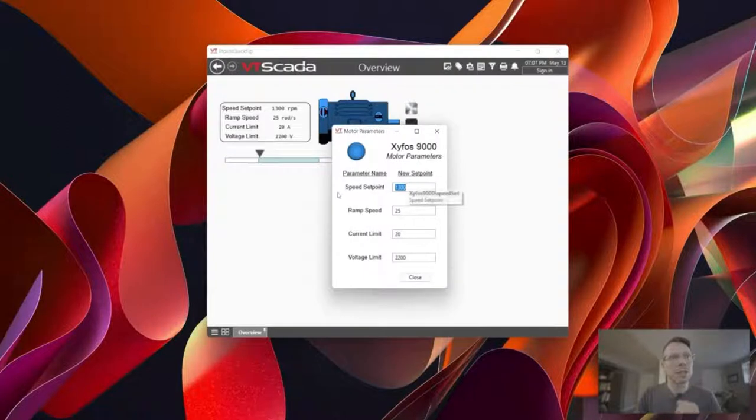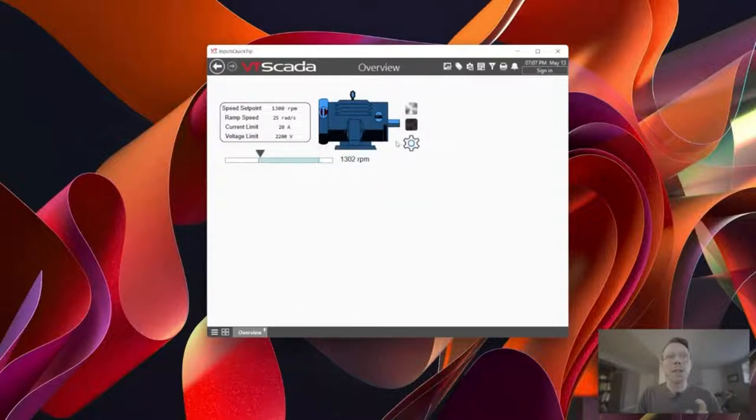Now, if we go back to the PLC, and I wanted to change the speed set point back to 1500. Now you notice that when I change the voltage limit, I just click close and that change was applied. Well, with the 1500, if I click a space that isn't a clickable element in VTScada, then what I'm gonna find is that I'm not actually writing that value. I have to actually click into a box or on a button or something. And where we see people sometimes make a mistake here is that they'll change a set point and then they'll click the X up top. And that won't actually write that out to the PLC.